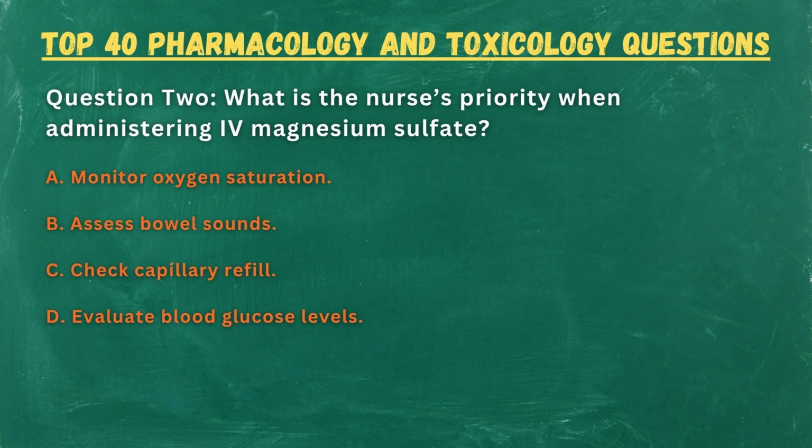Question 2. What is the nurse's priority when administering magnesium sulfate? A. Monitor oxygen saturation. B. Assess bowel sounds. C. Check capillary refill. D. Evaluate blood glucose levels. Answer: A. Monitor oxygen saturation.